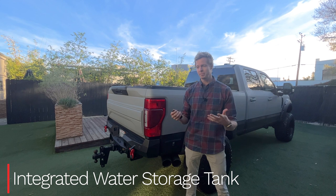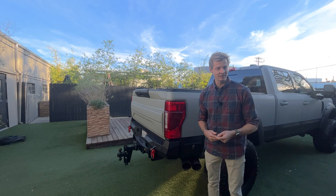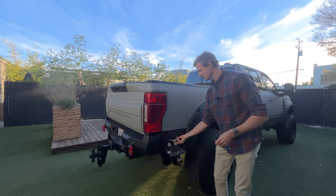For day-to-day life, I always like carrying water with me. Being prepared is second to none, and one way to do it is just put a bunch of water bottles in your bed, but I love a more integrated solution. So this truck has an integrated water storage tank that hooks up to a water pump on the truck. There are some auxiliary switches. You can turn on that water pump, and you have a shower located at the very back of the truck. So this is literally a shower, which comes out and you can shower.